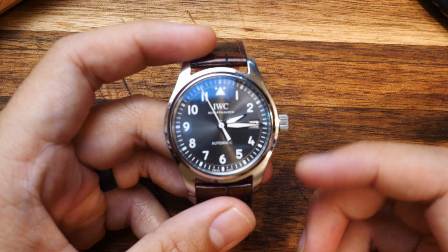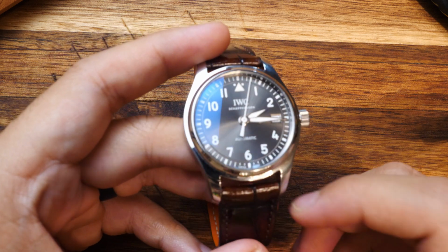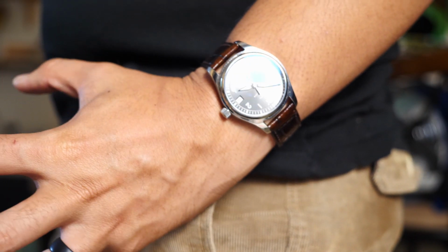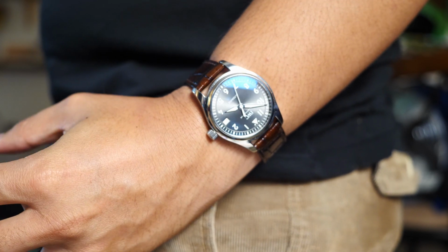So IWC, I think, is a brand that I really like. I think it's because of the simplicity of their movement, the simplicity of their dial. Everything just works, right? Everything is about function. I think the engineering side of me really enjoys that. So it has a nice minute track that other IWCs don't have, and the date wheel is in a good place. So I think this watch is everything IWC aspires to be.